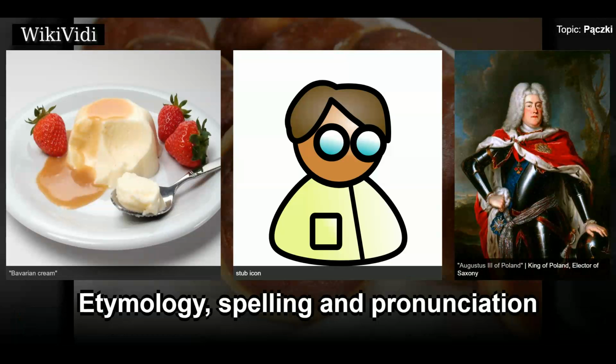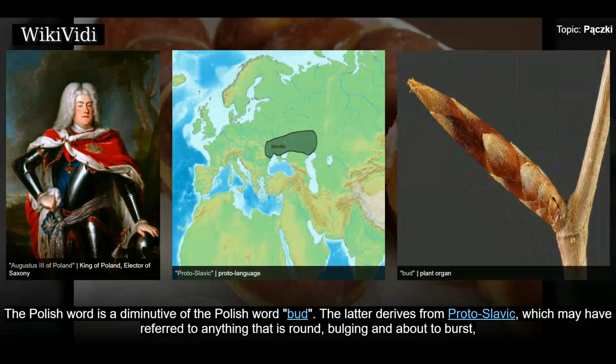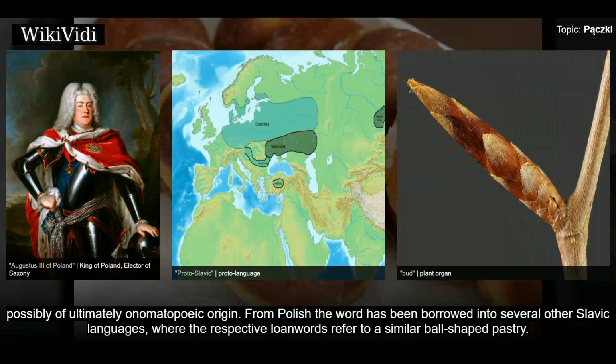Etymology, spelling and pronunciation. The Polish word is a diminutive of the Polish word for bud. The latter derives from Proto-Slavic, which may have referred to anything that is round, bulging and about to burst, possibly of ultimately onomatopoeic origin. From Polish the word has been borrowed into several other Slavic languages, where the respective loanwords refer to a similar ball-shaped pastry.